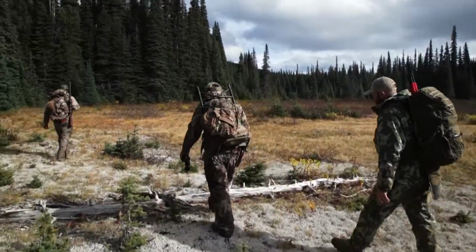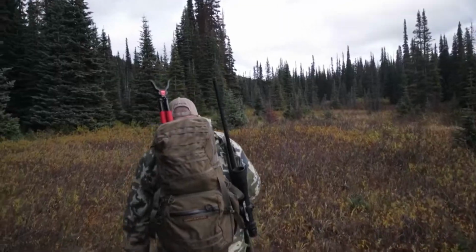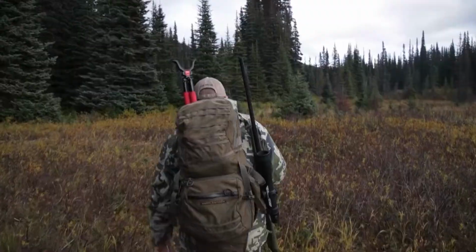After getting settled into spike camp, they head out to work yet another large meadow complex and set up in yet another elevated stand.